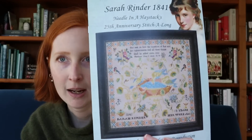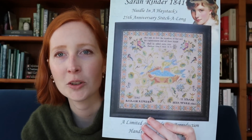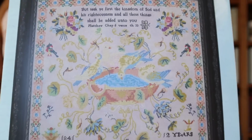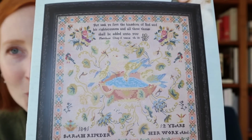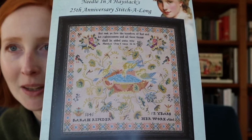And then haul. I don't have a ton of haul, but I have some good haul, so that's the next topic. My copy of Sarah Render, which is the HAT exclusive celebrating Needle in a Haystack's 25th anniversary, arrived. I only bought the chart because I don't actually plan on stitching this myself. I bought this to celebrate Kathy.